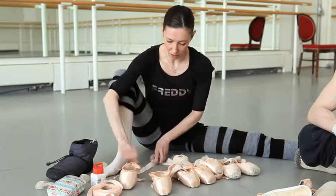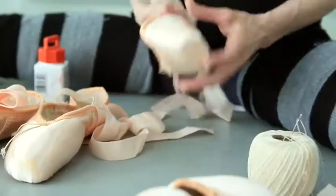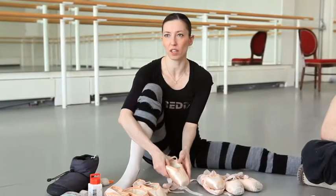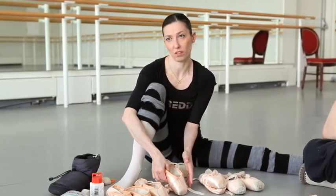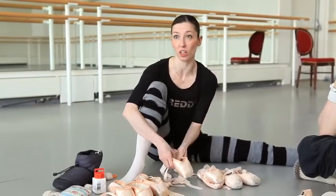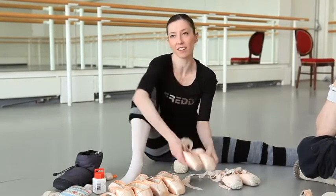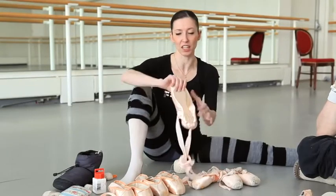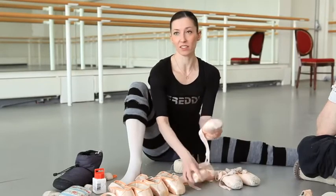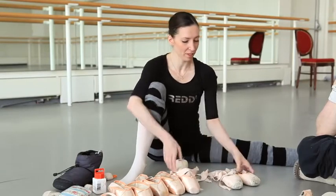And what I do, I shellac them with a special glue. I bend them really hard so it gets soft, so they don't make this noise when I run on stage or when I dance, because I really can't stand it. It distracts me, actually, if it's too hard. And then I wear them in class, and they become like this, nice and soft, and then soft here, and then soft in this area. And then this is ready for my first show, and they end up like this by the end of the show.